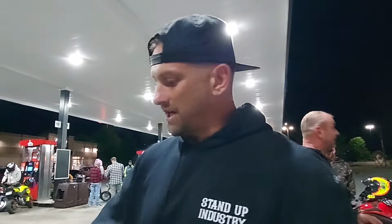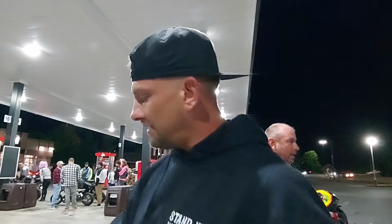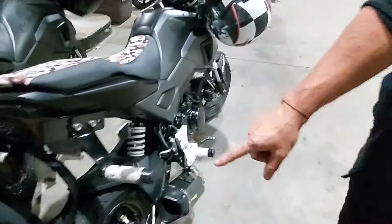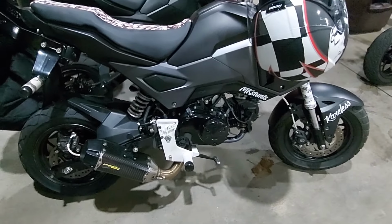Now, when you say customized, what did you do? Custom exhaust, and the whole front plate was made from scratch. That started its life as a piece of bumper. There's tons of parts on it: rear sets, handlebars, you name it. Do you have to customize it yourself? You don't have to. You can just buy all this stuff. Everything on his bike is bought: the bars, the rear sets, the exhaust, the brake system.